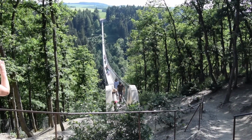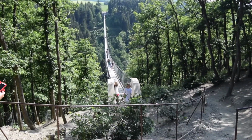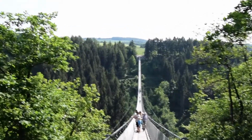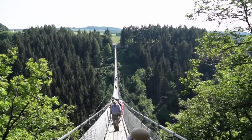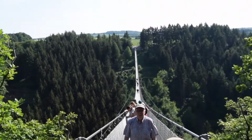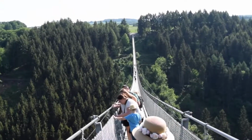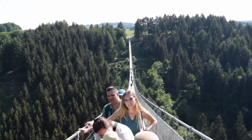Wow. Now that's a bridge. Hell of a bridge. Alrighty. We'll walk across the bridge as best we can here. Well, of course, that's why it's a suspension bridge. You're suspended by wires. Yeah, nice view. You tell yourself that in the middle of the bridge, okay?